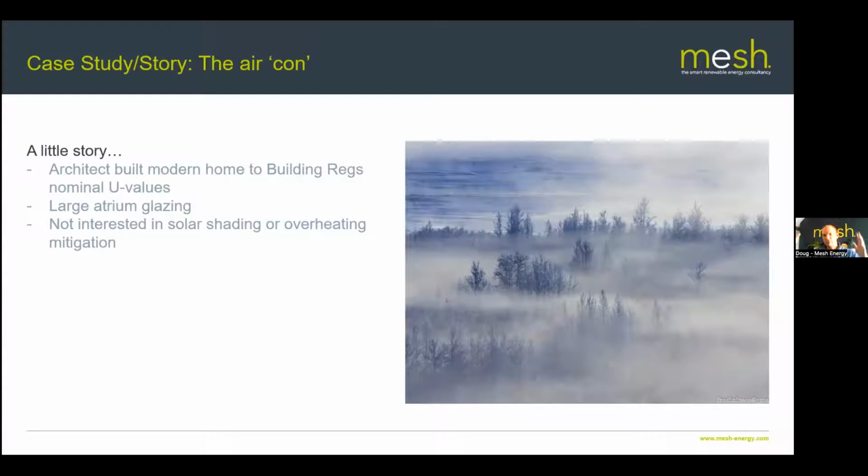They had this massive floor to ceiling two-story glass atrium in this house. They did no overheating analysis, just went for building regs U values, and weren't the slightest bit interested in having a look at solar shading, or how this thing is going to cope in summer, or using passive measures to make sure it wasn't overheating. Because the client was from a foreign country, they were used to air conditioning, and they were just going to solve the problem of their home with air conditioning. So they were going to be lazy with the design and solve the problem with a mechanical air conditioning system.